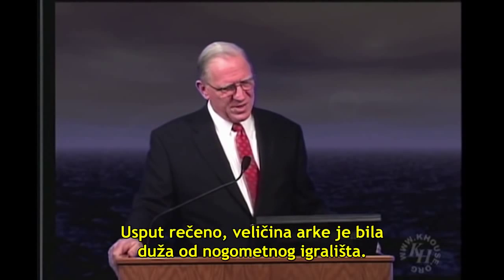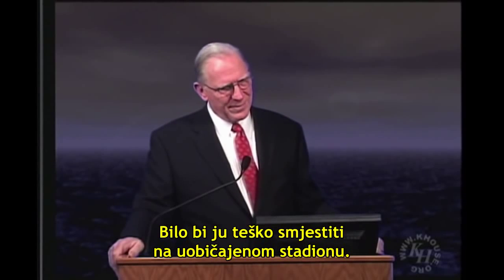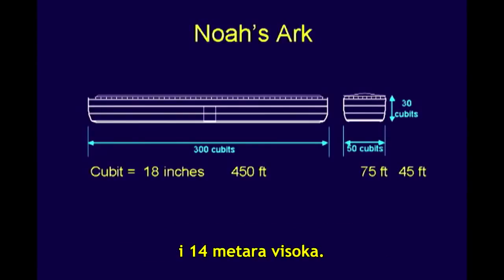Now, by the way, the scope of this thing, that's longer than a football field. You'd have a tough time squeezing it into the typical stadium. That is a big project. It's 75 feet wide, the beam is 75 feet wide, if I'm using an 18-inch cubit, and it's 45 feet high. 3 decks high, plus maybe some people figure the top was a 4th deck, who knows.